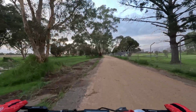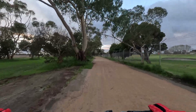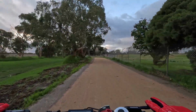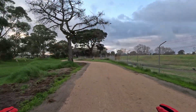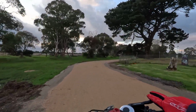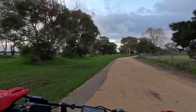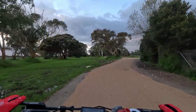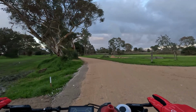Yeah, there's quite a lot of water laying around. As you can see, we're not sort of bumping up and down a lot. The trail's pretty good. There's a lot of ducks in around the golf course and the lakes. This lake here is part of the wetlands that goes all the way through to Seaford, so the wetland itself is probably 10 kilometres long.